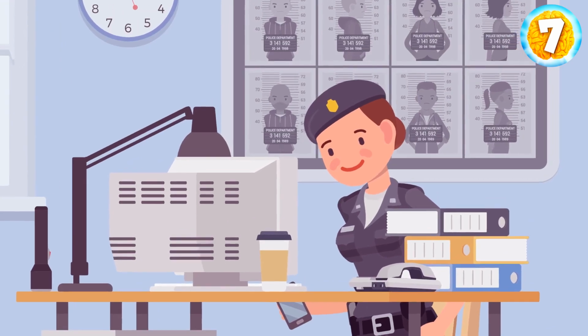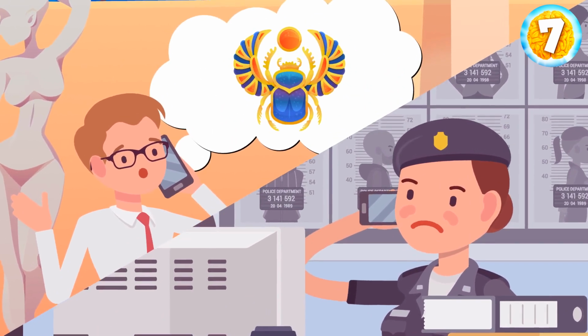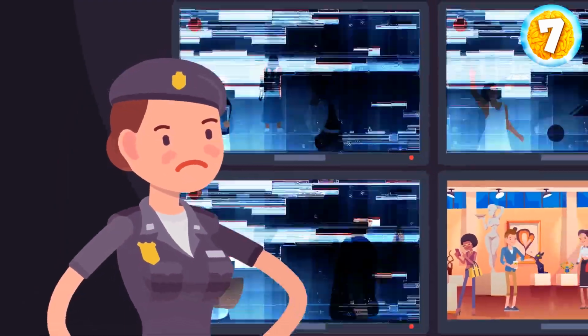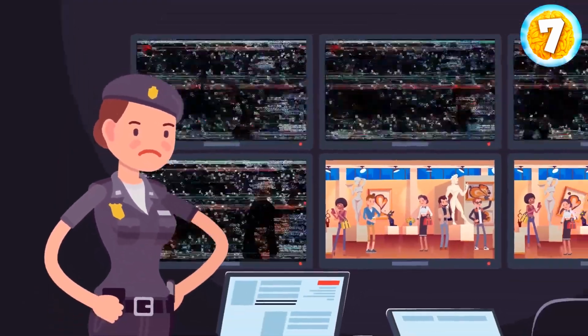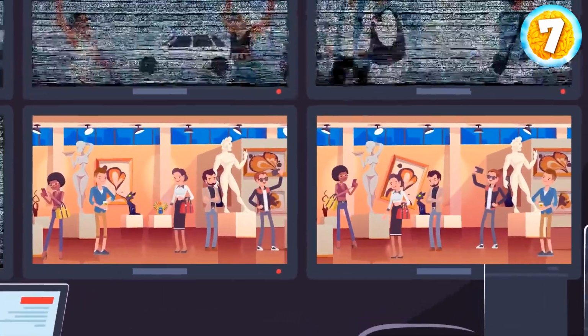Detective Tina received an emergency call from the local museum. Someone had stolen an exclusive scarab brooch from ancient Egypt. First of all, Tina checked all security cameras. This is what she found. Can you spot the thief just by looking at these 2 pictures?